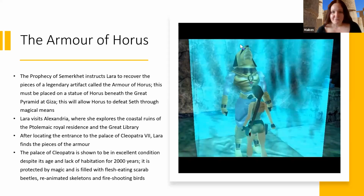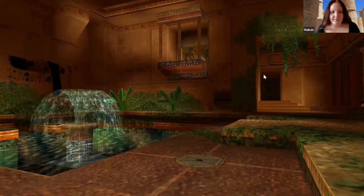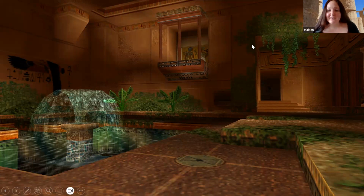So here you can see a screenshot from the palace of Cleopatra. And you can see the fountain is working perfectly well, even after 2,000 years. If you have an Egyptologist eye, you'll also notice that the colored painting that you can see through that window is not from that period at all, because that is actually an image of Tutankhamun, who lived 1,300 years before Cleopatra. And these cartouches on the wall are from the 12th dynasty, so that's 2,000 years before Cleopatra.